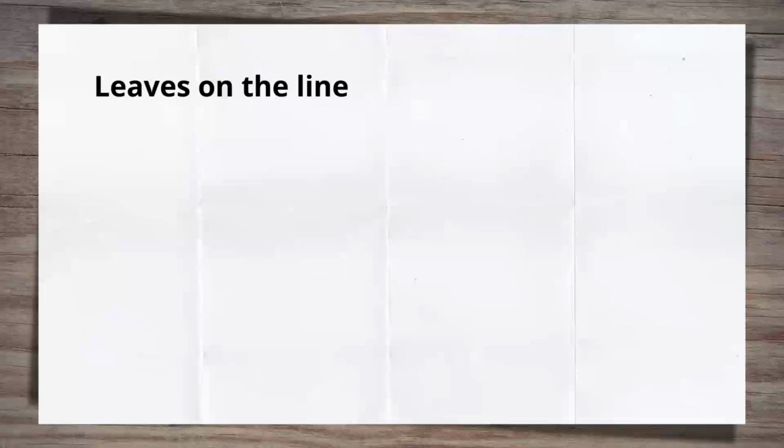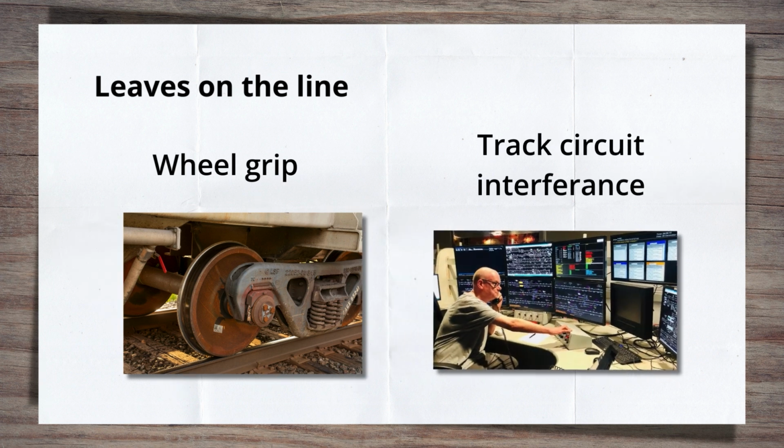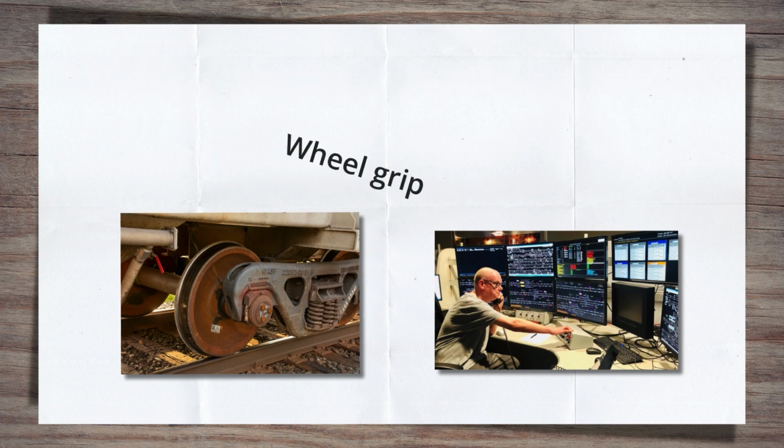Leaves getting on the line are an issue for two main reasons. Firstly, their effect, similar to ice, on the ability of the train wheels to grip the rail. Secondly, it can cause interference with track circuit signalling systems. But it isn't the leaves in their normal form that are the issue.